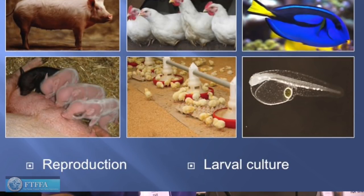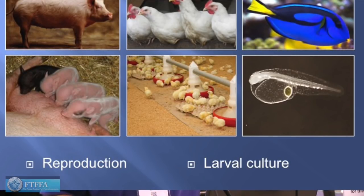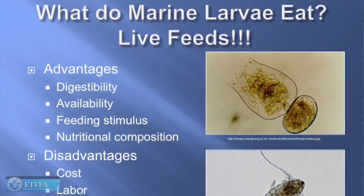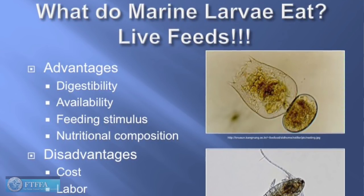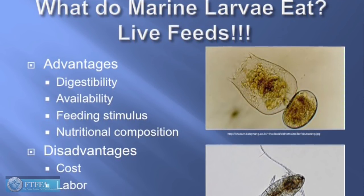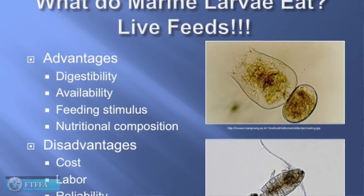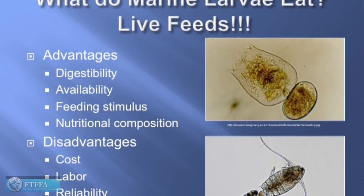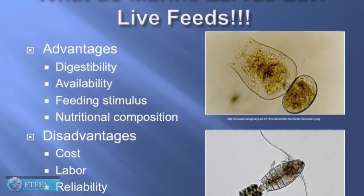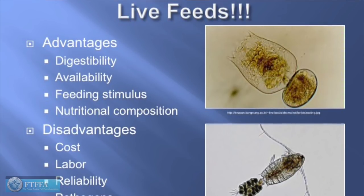And then, like I mentioned before, what do we feed these guys? A lot of these marine fish feed on live feed, so things that are alive. Advantages to using live feeds are that they're easily digestible. You can digest a rotifer, like you see on the top of the screen, or a copepod, like you see on the bottom of the screen. When I say copepod, that's the zooplankton that's out in the ocean floating around. They're easily digestible compared to something like a pellet or a flake. They're available to the fish. They're constantly swimming around in the water versus putting pellets in, and they sink to the bottom and the fish can't eat them. They cause the fish to want to eat them, and they're good for them nutritionally.